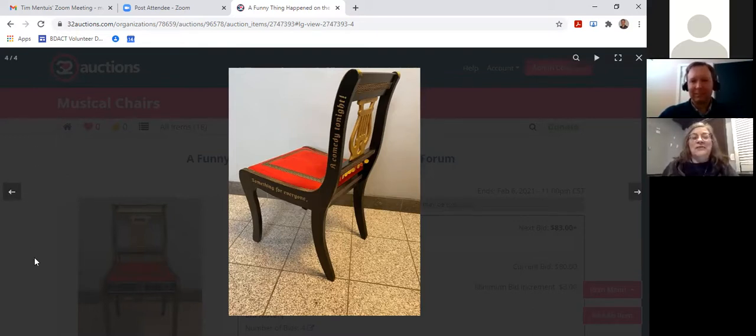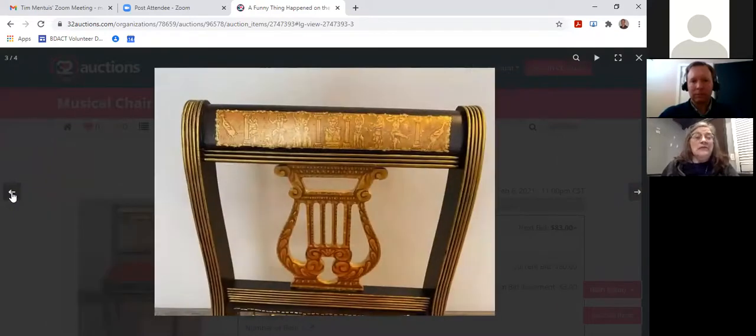I just had to mention, this is another one that's got some 3D elements in it. So it looks very elegant. She saw that the chair has a lyre motif built into the back of the chair. It's a Duncan Phyfe, I can tell you that. And right now, David's got a picture of it showing the top of the back, the straight part.